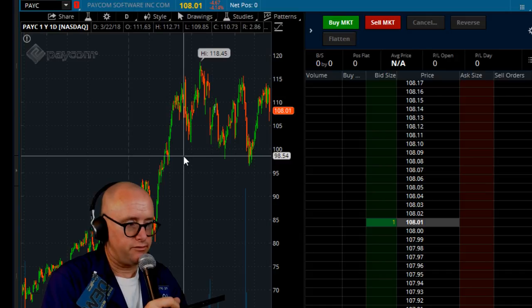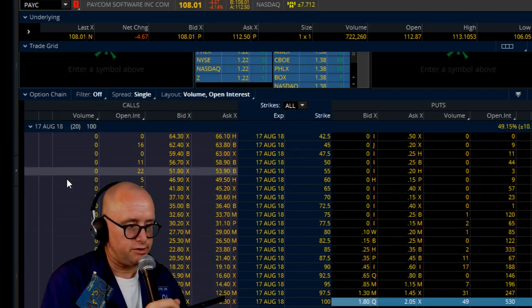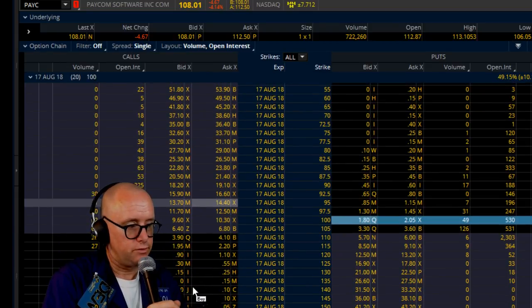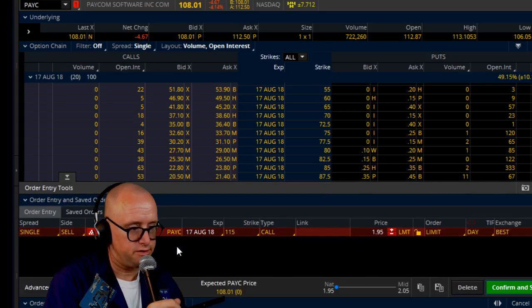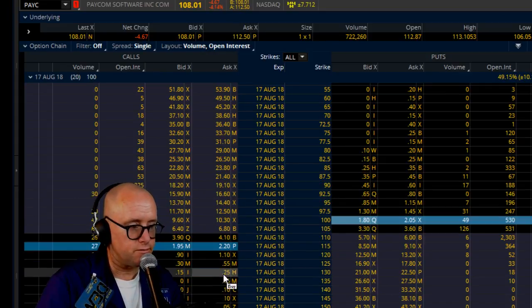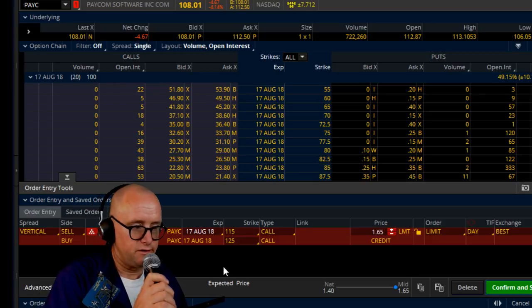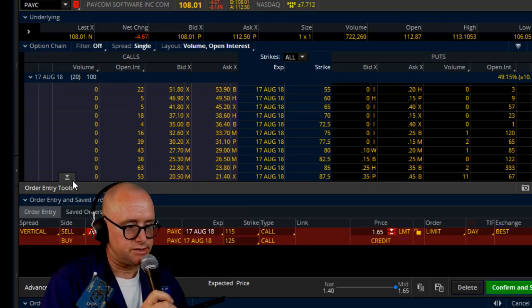Something to think about. The other thing, if you are thinking that this is definitely going to go lower, you could sell an out-of-the-money call spread. So you could sell something like the 115, 120 call spread, or how about this, the 115, 125 call spread. So you could sell the 115 call, and then buy the 125 call for $1.65. So as long as this stays below 115, you're going to collect the $165 each time you do this.